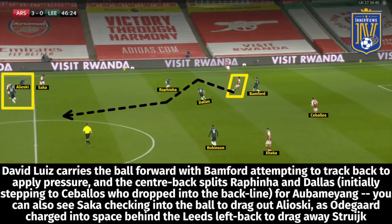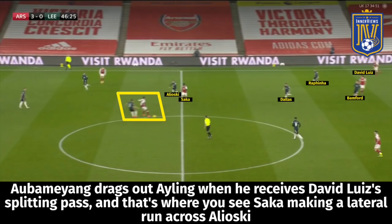You can also see Saka checking into the ball to drag out Alioski, and Odegaard charged into space behind the Leeds left back to drag away Struijk. Aubameyang drags out Ayling when he receives David Luiz's splitting pass, and that's where you see Saka making a lateral run across Alioski to receive the ball.